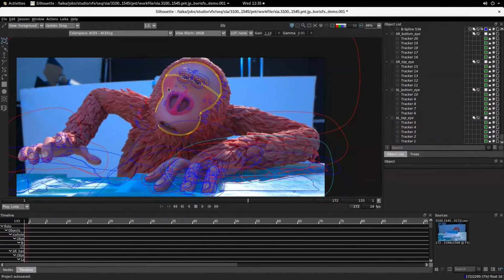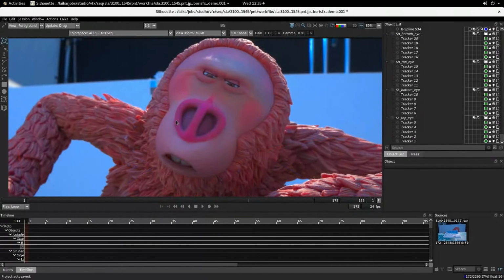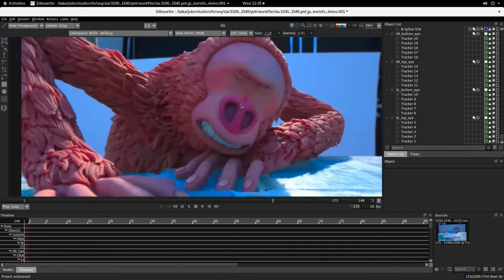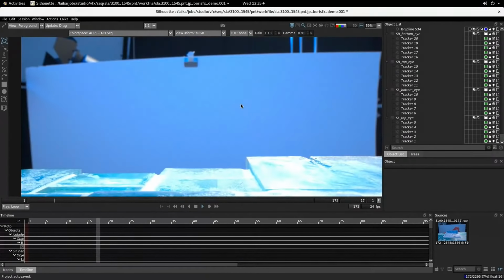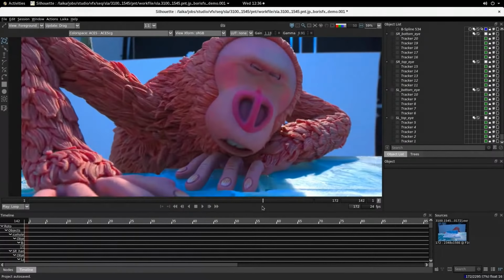One of the things that always amazes me about Missing Link is the fur animation. And that's something that is very contrasted to the CG fur simulation type of work. But there were some shots where there was a lot of wind movement in fur. Was that achieved on set, or was that in post? So that was actually in post.